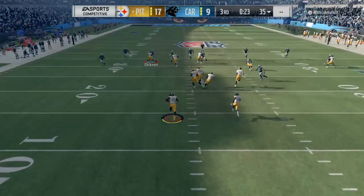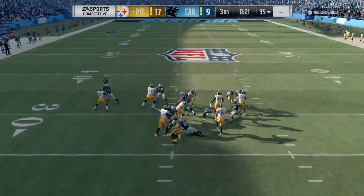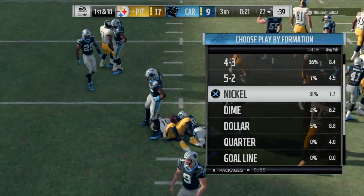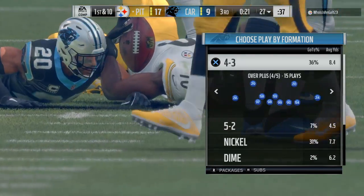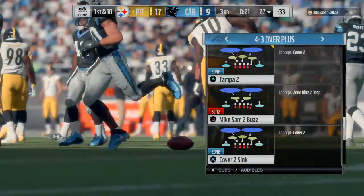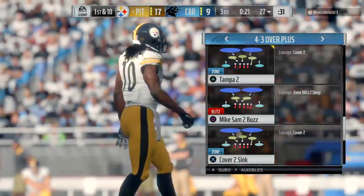Take the points, move on, and let your defense try to get the ball back. And he'll take this across the 25, couple extra yards, up to the 27-yard line. And Pittsburgh getting set to take the field. And for them, a touchdown their last go-around. Obviously, they'll be hoping to do that again.